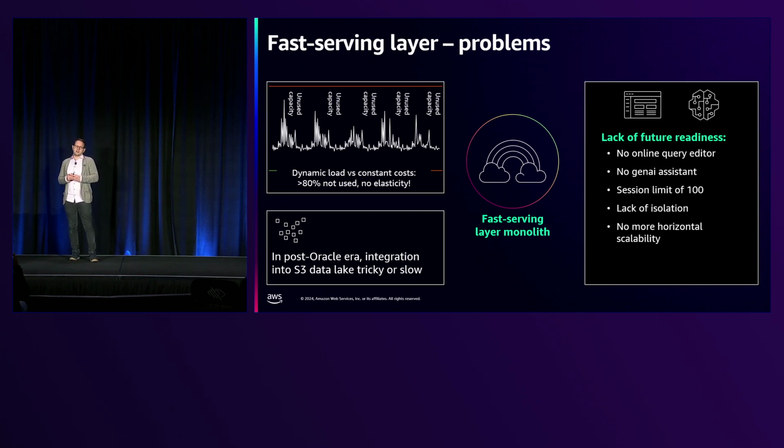Also, what we found is that in our post-Oracle era, because this fast serving layer was tightly connected to our Oracle data warehouse, but this is already decommissioned, it is super crucial to efficiently load and unload data to S3. And the current technology only allows us to export CSV really efficiently, which is not great. If you want to use Parquet, it gets super slow and resource consumptive. So we asked ourselves, do we really want to have this fast serving layer like it is today in 2 or 3 years?